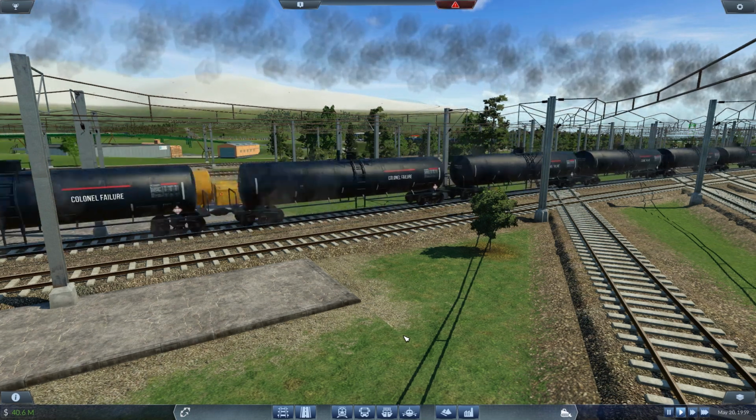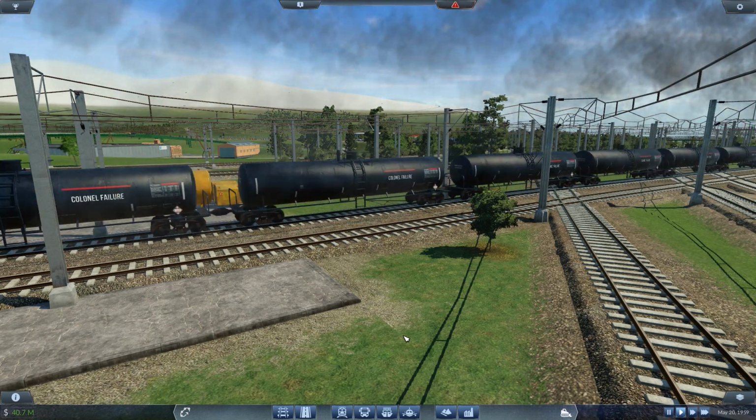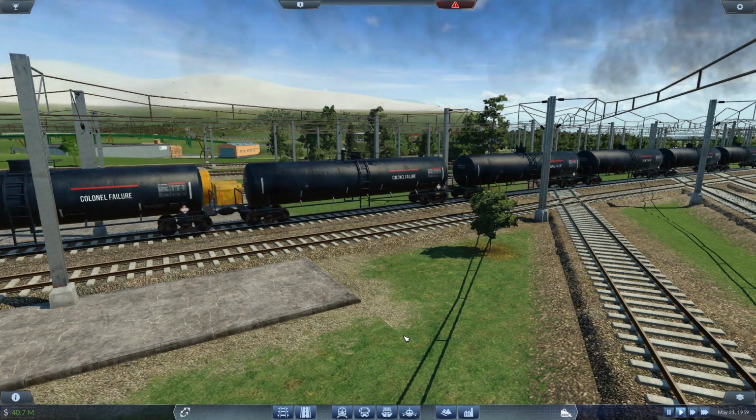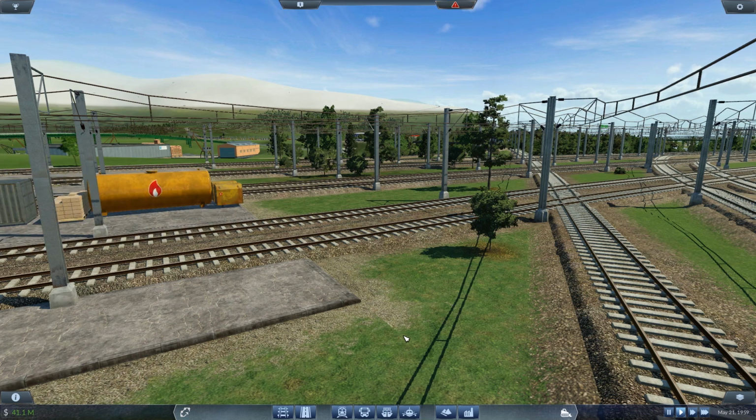There's one now. Could not have timed that better. Anyway, that big boy is carrying fuel or oil, maybe even both. As we see coming across the bridge here, my shunter. Oh, I see it coming across the bridge. It's hiding behind quite a lot of trees, which is also carrying fuel or oil. More likely to be oil in that particular case. This is such a lovely stop to observe the comings and goings.